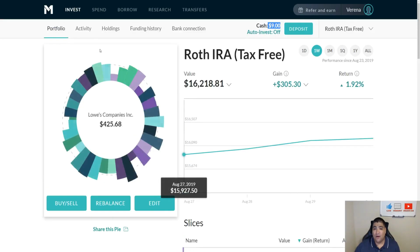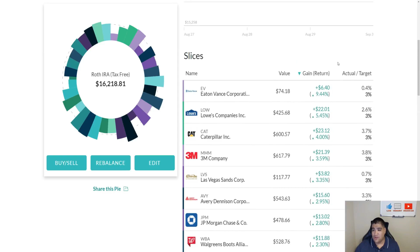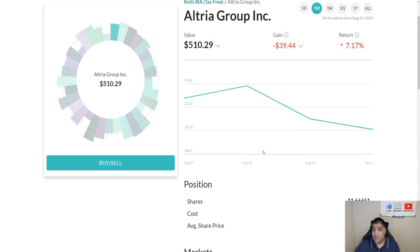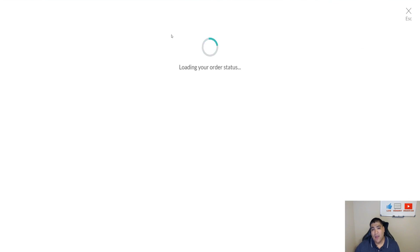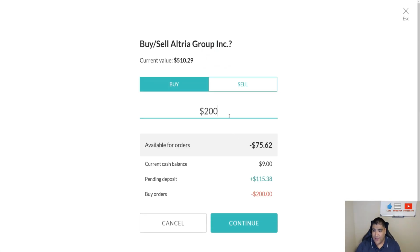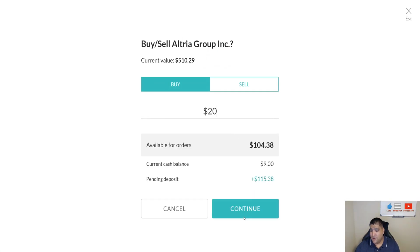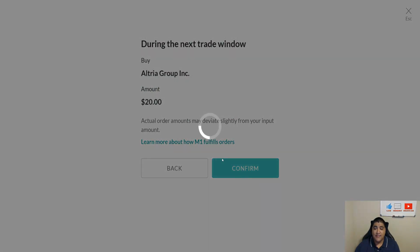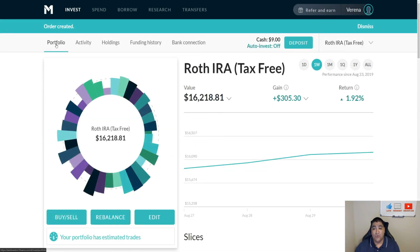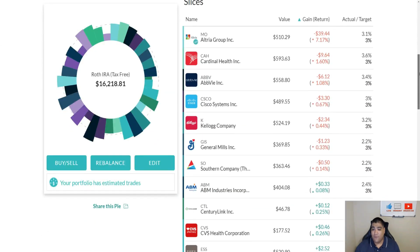But I do want to target Altria here, so what I'm going to do is look for Altria. It won't be hard. I'll just sort this by my losers and find it there. I'm going to do a buy, and I'm going to target Altria. It needs about $20 to get it over that. I need $20 to get it over that $700 equity, where I want to get all my positions to before I start increasing them from there.